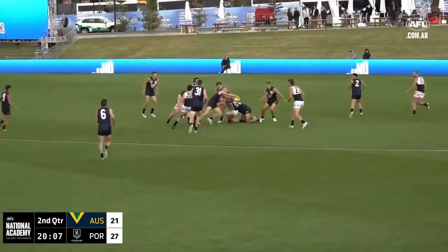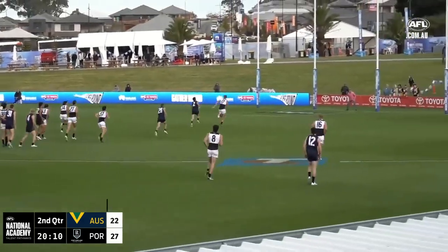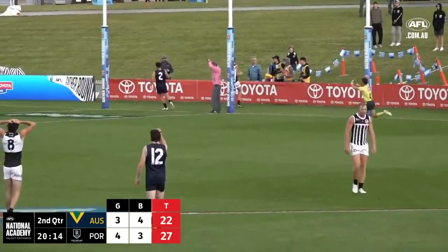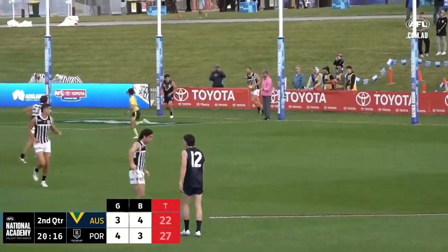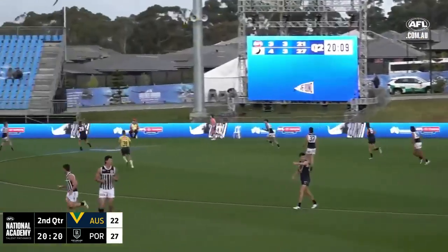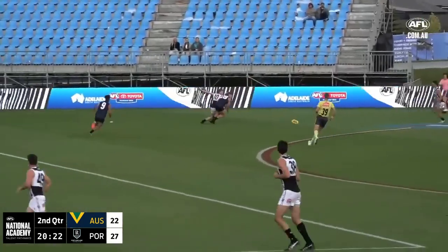Port couldn't get the mark through. Scully. Cleary has to do some defending here. It's trickling. Another minor score. It's been a very good second quarter here for Australia.